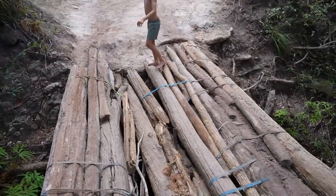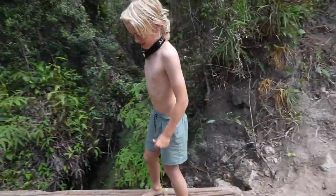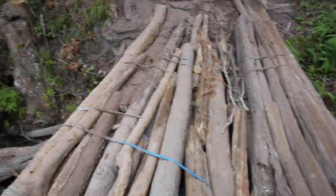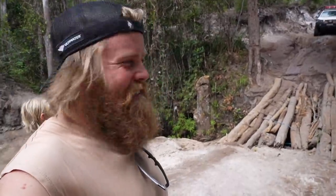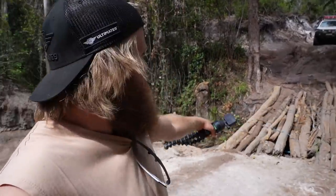Has anyone been across this? Dude, I'm literally barely stomping and it's shaking. I'm not even like trying. Look at all the logs washed up over time that other people have used here. Is this bridge for real? The middle of it there is sort of collapsed in. You've got to put a wheel obviously on that side and a wheel on that side.